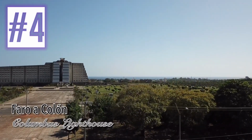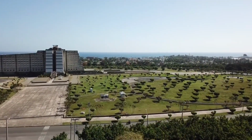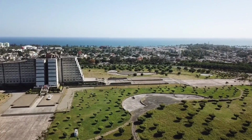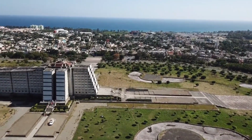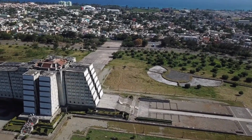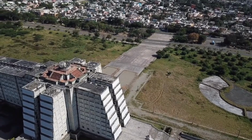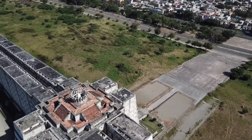Number 4 on the list is Columbus Lighthouse. There is a chance that you won't be blown away by the architecture of the Columbus Lighthouse, El Faro a Colón, as the locals call it. It is built in the shape of a cross. However, this place is still historically significant.